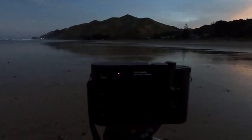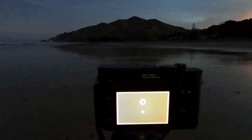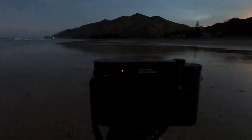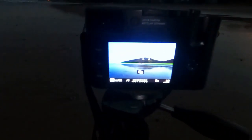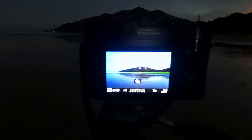So 30 minutes after sunset, and it's starting to look quite mushy, grey. Not sure there's much blue in there, but there must be. So 15 second exposure, F11, ISO 100. And the result is, yeah, I mean, there's blue there. There's definitely blue there. I might give it another 15, 20 minutes.